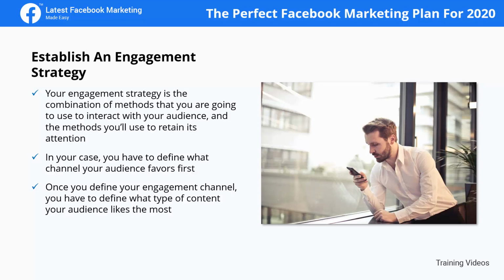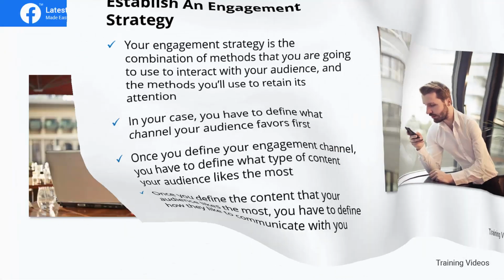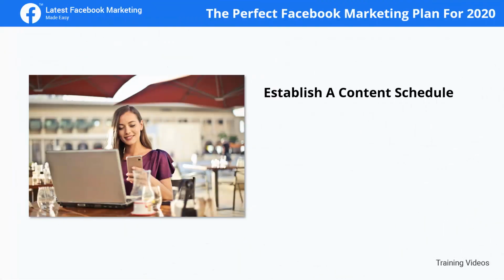You'd find out with time, most likely during the first 3 to 4 weeks of posting content. It could be that your audience likes videos more, or infographics, or facts, or list articles. Once you define the content that your audience likes the most, you have to define how they like to communicate with you. In general, people simply love when you reply to their comments, and when you like or share relevant or funny comments.